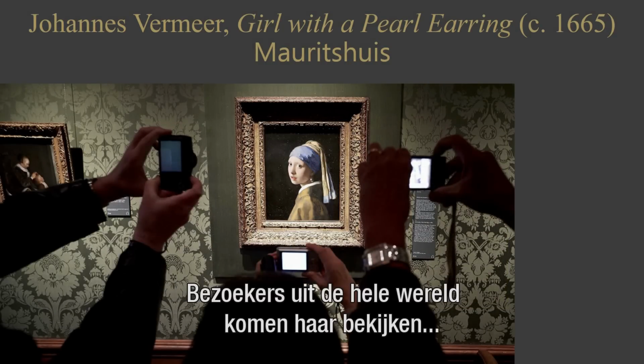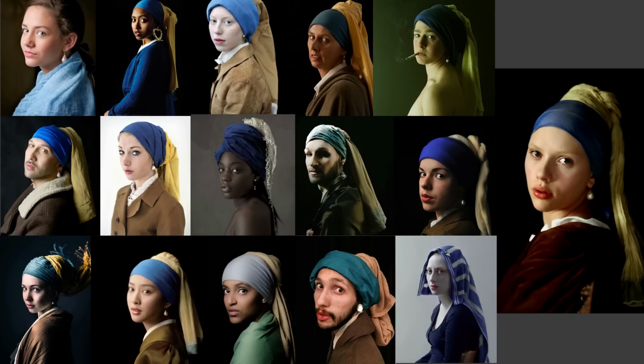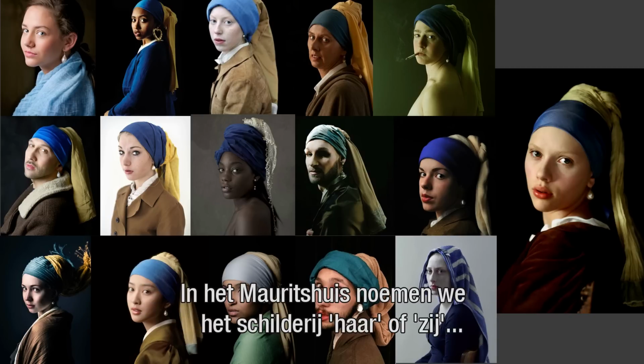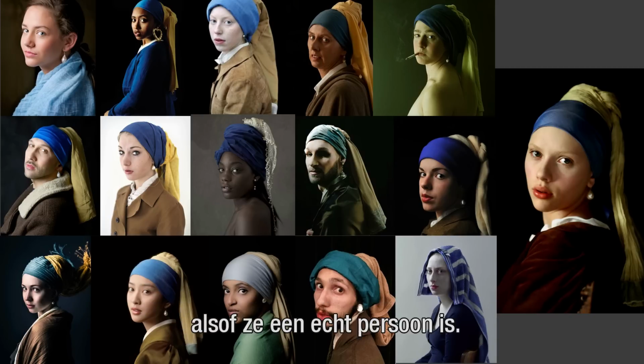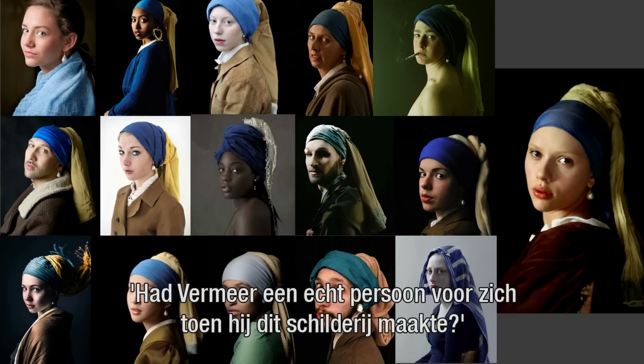Visitors flock from far and wide to come see her, and through images, books, and film, she's become iconic. People are inspired by the girl and often feel a kind of personal connection with her. At the Mauritshuis, we refer to the painting as her or she, as if she's a real person. And the museum often gets questions like, was she a real girl? Did Vermeer have a specific person sitting in front of him when he made this painting?